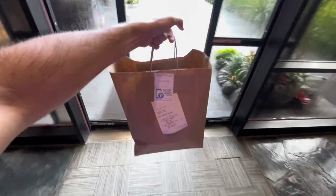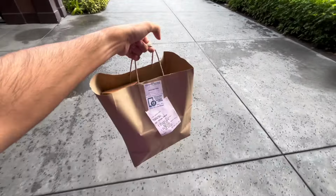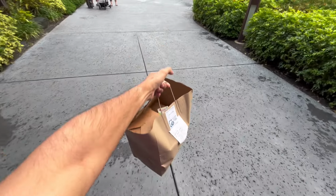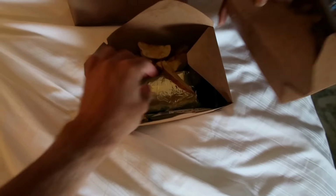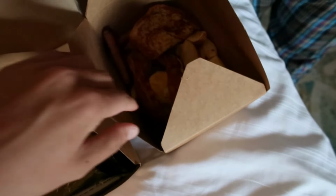Got our mobile order right over here. We got breakfast. Cannot wait to show you guys. Devour the breakfast here at Captain Cook's. Very good breakfast. Cannot wait. We're gonna go to our room right now to enjoy the breakfast and some coffee. So we got burritos. One burrito right here with potatoes. Not burritos. Yep. A burrito.